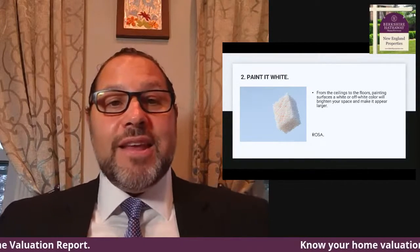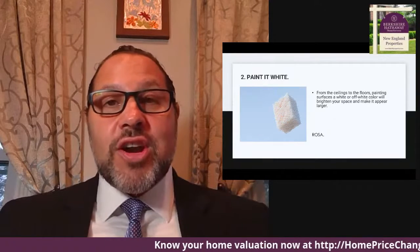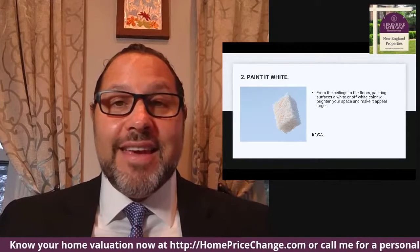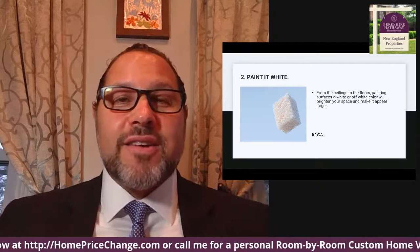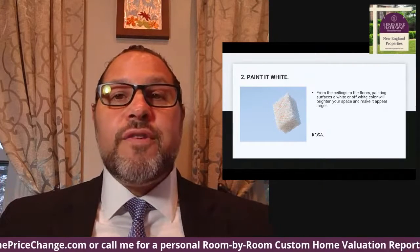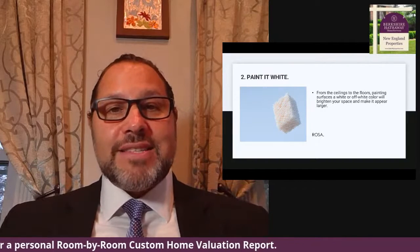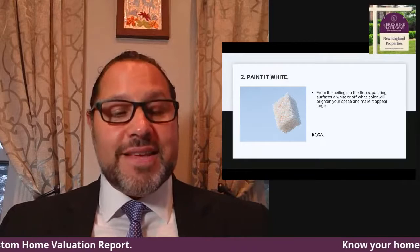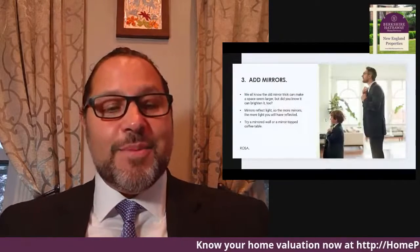In my opinion, in most cases, in a lot of cases, the best return on your investment when you want to improve your home is paint. Because when you walk through a home and there's scuff marks and there's marks all over the walls and so forth, it just makes that home look dingier, makes it look older, and you could be losing out on some potential buyers. So paint it white, my friends. Nice and simple and easy.